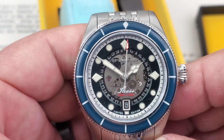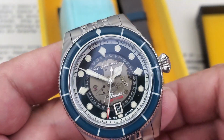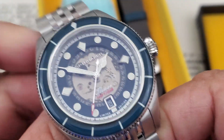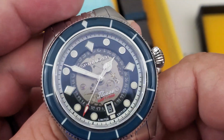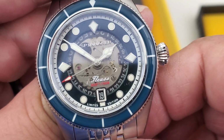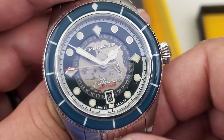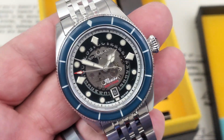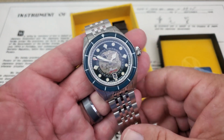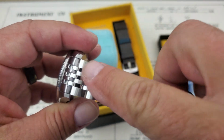Lumed pip up there on the end of the second hand sweeping around. The Spinnaker logo up just below 12 o'clock appears to be an applied logo on that translucent dial portion there. And then down at the bottom you can see the Fluess, 150 meters or 500 feet, and then again, limited edition down there at the 6 o'clock position. So really nice looking timepiece. The bracelet is very well done. You can see this nice linked bracelet here.